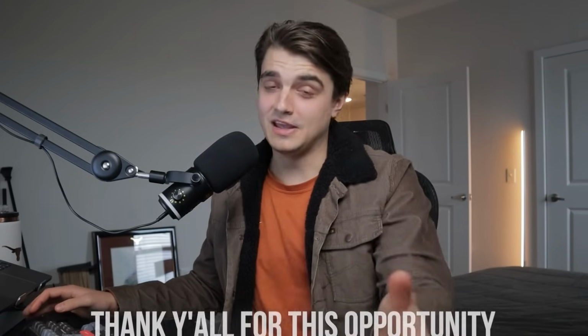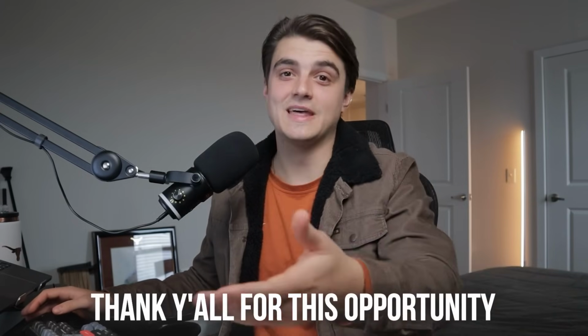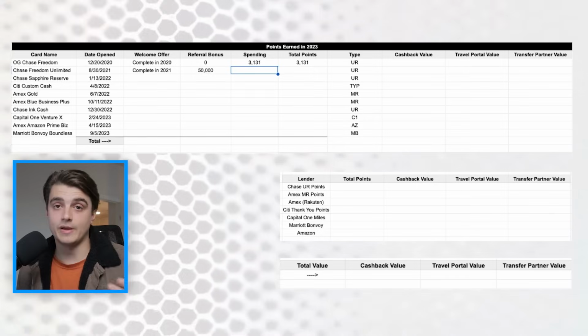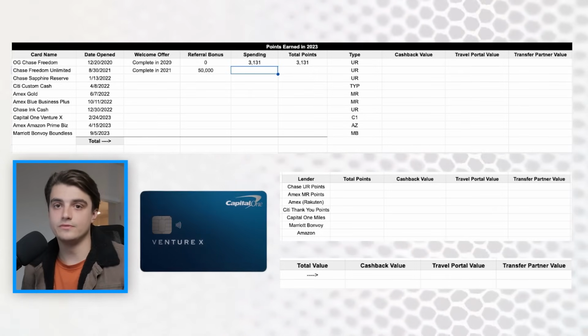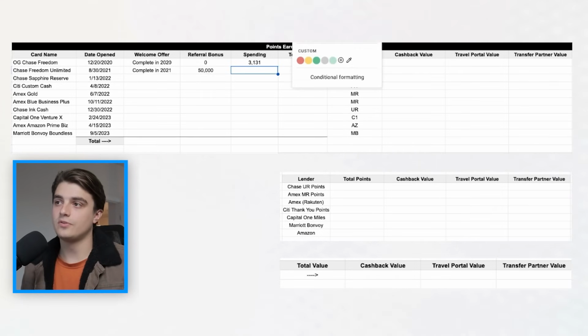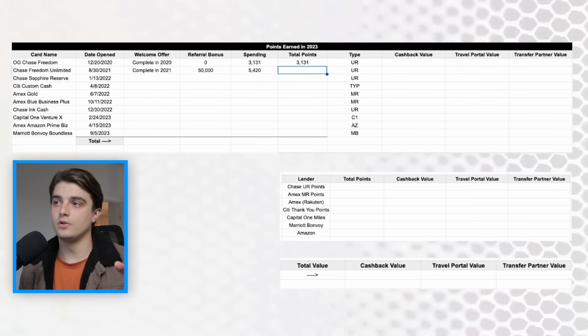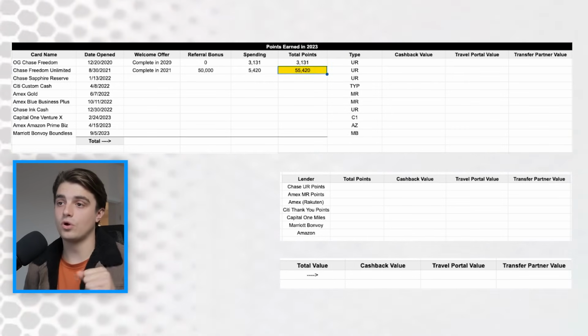But again, just thank y'all for even giving me the opportunity to make that distinction. As for spending on this card though, I used to use it for literally all of my catch-all purchases until I opened the Capital One Venture X this year, so not too much spend went on this card, and it just totaled out to 5,420 points, bringing my total points on this card to 55,420 points.